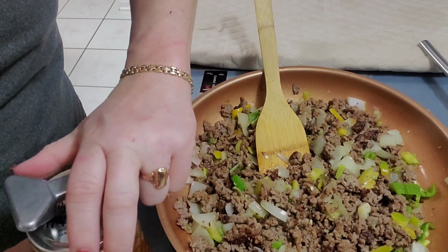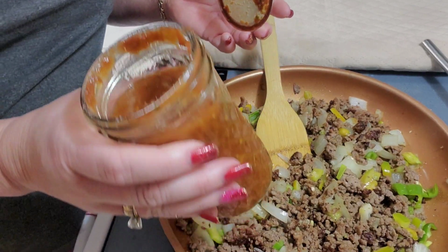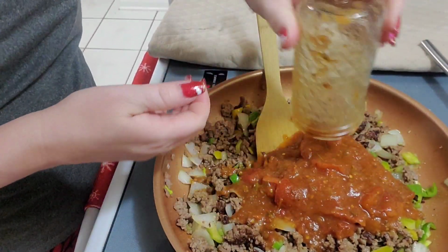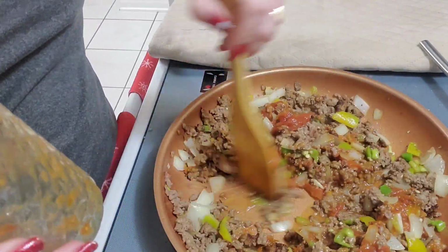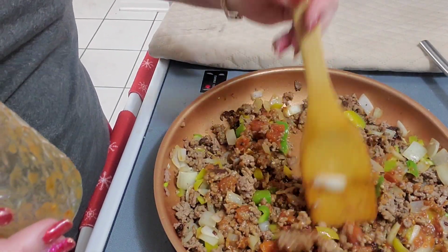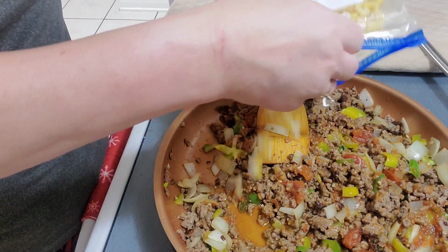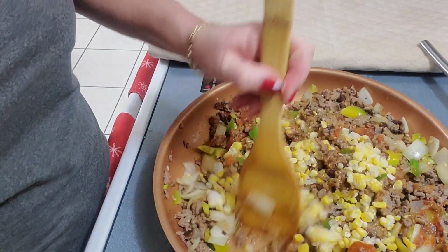Okay, we're going to use a jar of my canned Rotel tomatoes that I made from April, it says hot, we'll see. Out of breath, had to go downstairs. That in there. It's not going to be too hot. We'll get some of my frozen corn from August in here. I won't use it all. Good. Put the rest back out in the freezer.